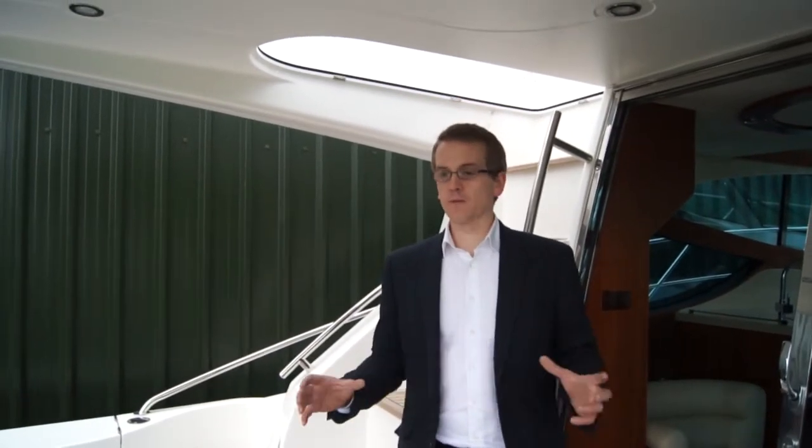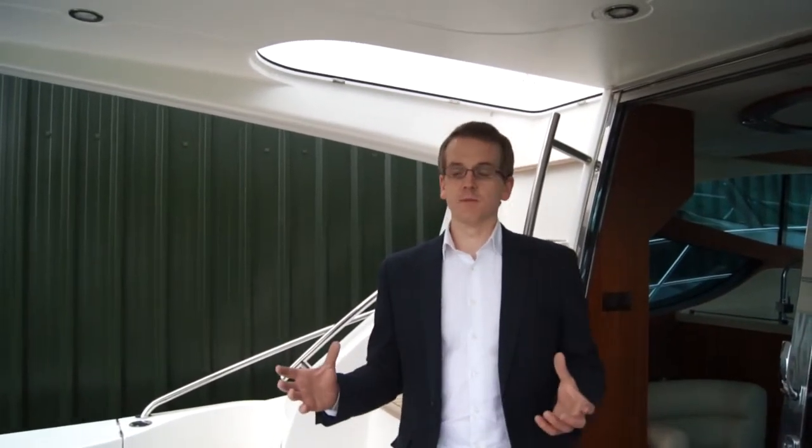Hopefully it's apparent from the video the quality of the fixtures and fittings on board, the engineering installation as well. It really is top-notch fit and finish throughout the boat. This one's effectively like a new boat with less than 10 hours on the clock. It represents fantastic value for money and a phenomenal saving against the price of either a new Galeon 390 or any similar 40-foot flybridge cruiser.